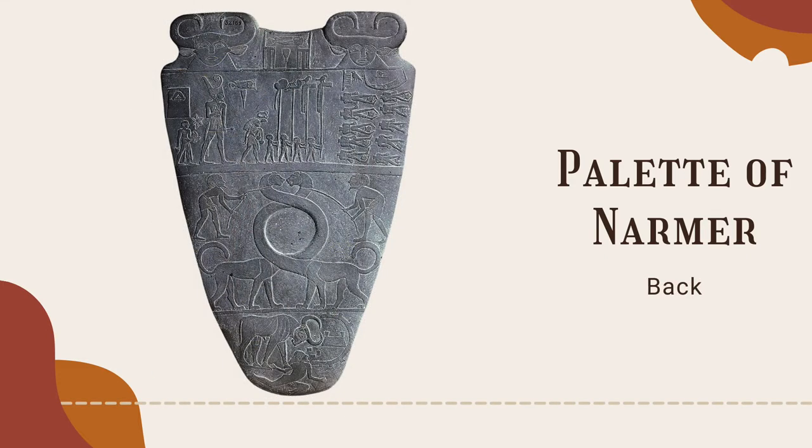On the other side of the palette, we see the aftermath of the battle. This time, Narmer is wearing the kingly costume of Lower Egypt. Once again, he is the biggest figure in the upper scene. He appears to be a part of a procession celebrating his victory. There's even a pile of bodies, their heads severed and placed between their legs.